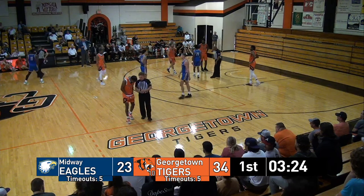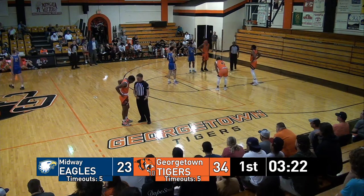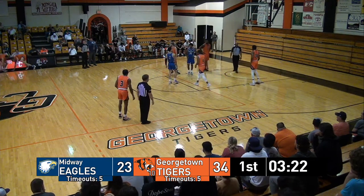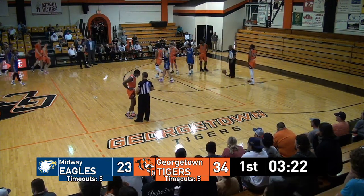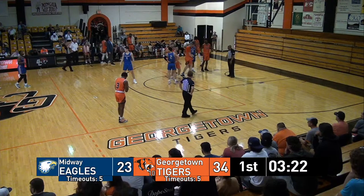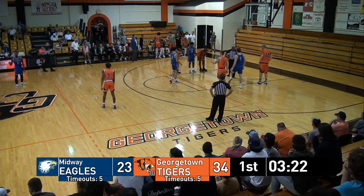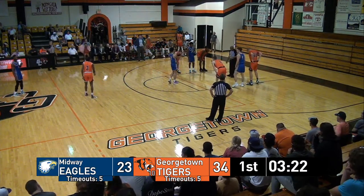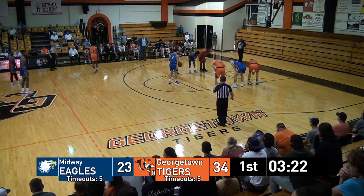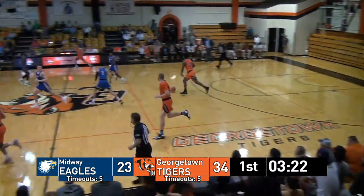There's no doubt that the Tigers have been doing a great job playing defense without fouling. And Jaquay having a friendly conversation with the referee about what he can do to not foul. He thought he was straight up. Friendly conversation, but it's all good. Drew Lamont checks into the game, as well as Seth Johnson. And Donnie Miller misses the free throw. Rebounded by Jones.